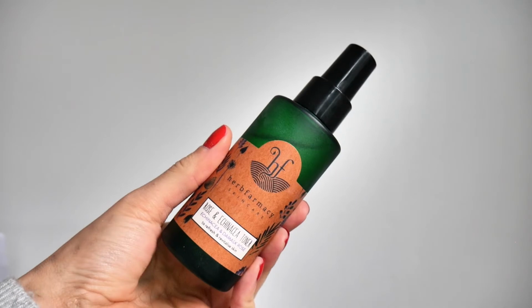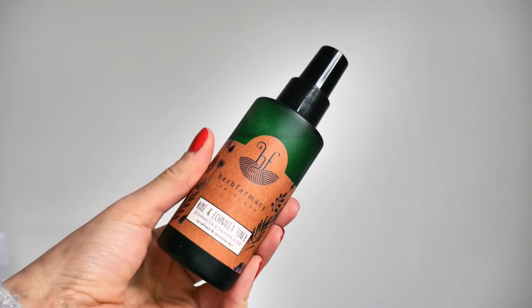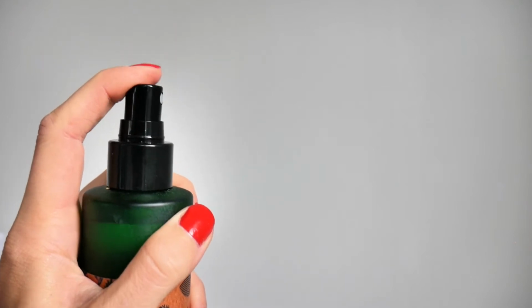The next thing that I've been using is the Herbfarmacy Rose and Echinacea toner. Now this is a really, really lovely toner. It doesn't smell too much of rose if you're like me and you're just not really a fan of the rose smell. It's really nice, it's really hydrating, and I just love it as a toner to be able to hydrate my face before I put either my moisturizer or a serum on.